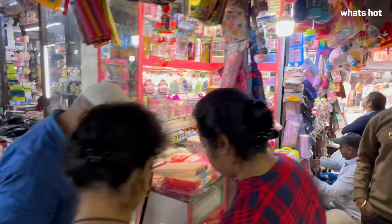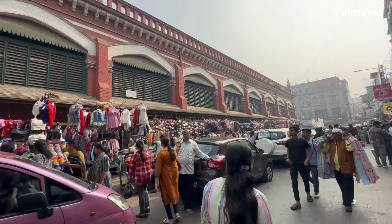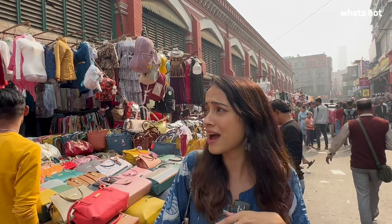Market mein na, there are two parts, okay? So one is the main building of the New Market or the old Hawk Market, jahan pe indoors you find all of these stores. So those are proper stores, okay? And apart from that, you have this entire stretch that you can see behind me. That's all street shopping, guys. It's madness. There's like handbags, there's jewelry, there's clothes, and all of these stalls outside are like super super cheap. Like inside the market also you get affordable stuff, but it's slightly more expensive. On the streets it's ultra cheap.